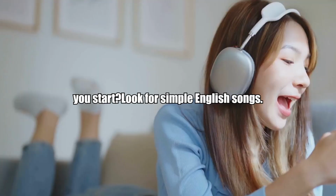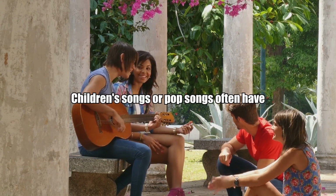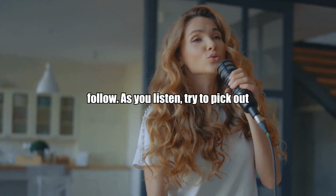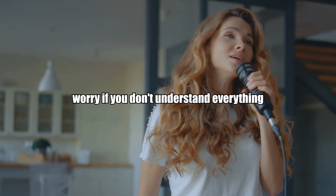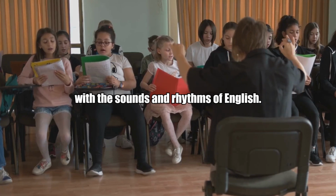So, where should you start? Look for simple English songs. Children's songs or pop songs often have straightforward lyrics and are easy to follow. As you listen, try to pick out words and phrases that you know. Don't worry if you don't understand everything at first. The goal is to get comfortable with the sounds and rhythms of English.